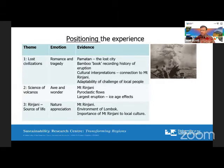Now, the theme, I've identified 3 themes here. So in theory, you could develop 3 different packages with different content and targeted at different people. The first one, I called it Lost Civilizations. So this is about an experience that talks about the romance and tragedy of a civilization, of a people, of a kingdom being destroyed by the volcano, and perhaps how people have then overcome that.